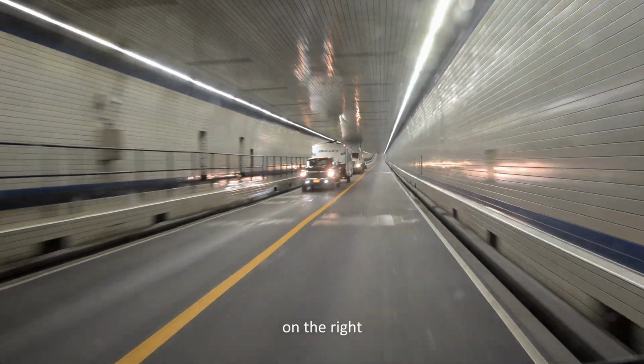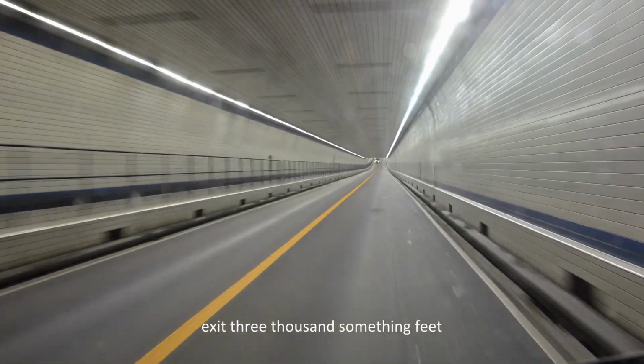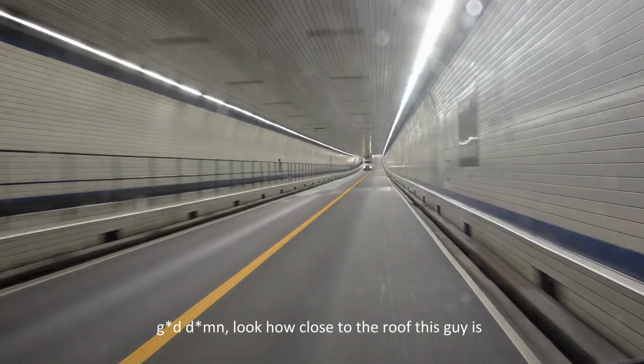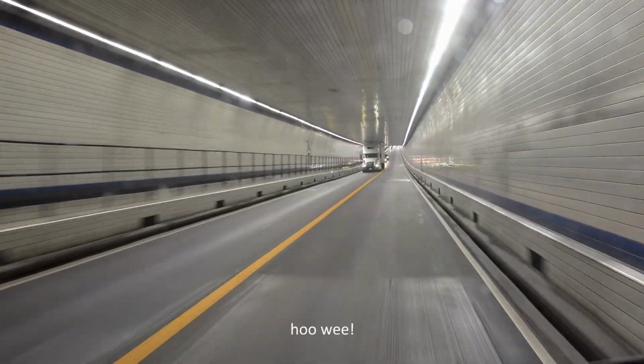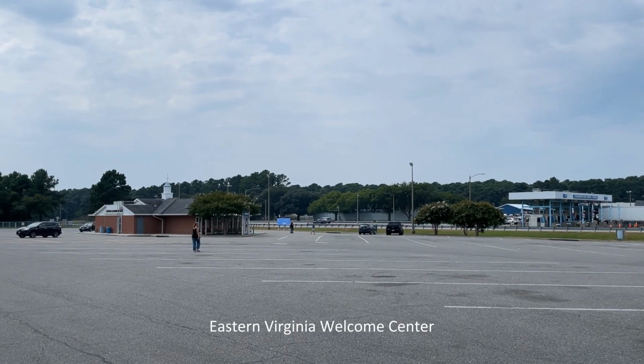Oh, it does? To the right. Oh, sure enough. Exit 3,000-something feet. Look how close to that roof this guy is. Holy shit. Eastern Virginia Welcome Center.